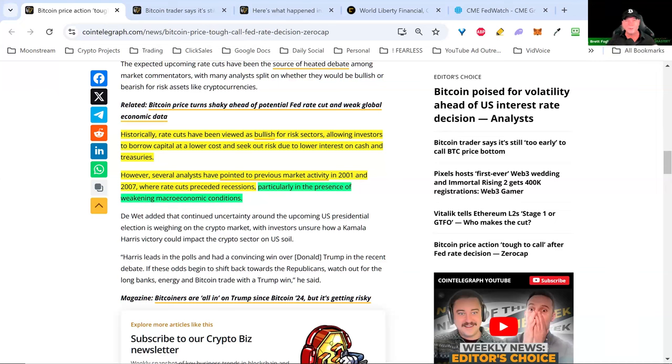So with this pump we're getting, if we see a big sell-off tomorrow on a rate cut, we'll have locked in some profits. And we talk about how to do that in our courses, and technology that we can use and you can use to do that.